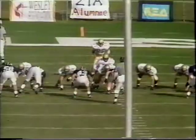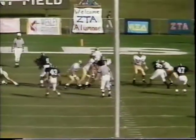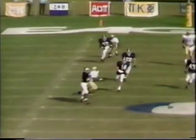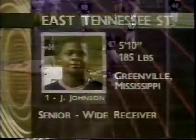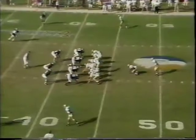And we were just talking about timing patterns for the pass protection, for the receivers, and for the quarterback, and that's exactly what this is. Brian takes it back, sets up, and just hurls the ball downfield. A great break by Johnson, and he's showing what type of receiver he is, crossing in the middle with all the other blue shirts there. Big catch, big play. A 33-yard pickup.